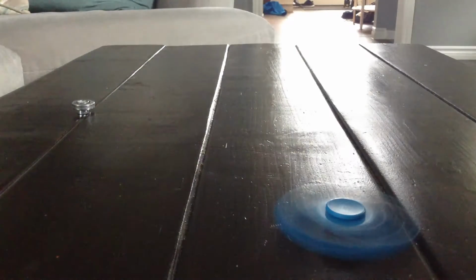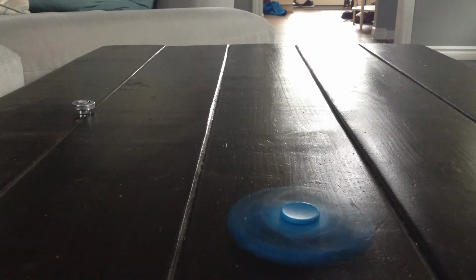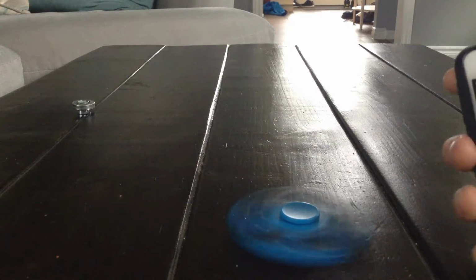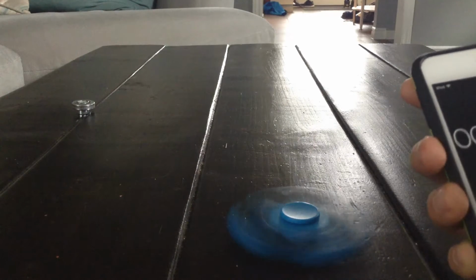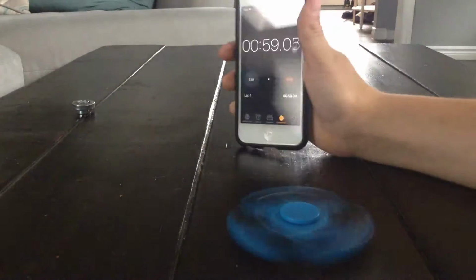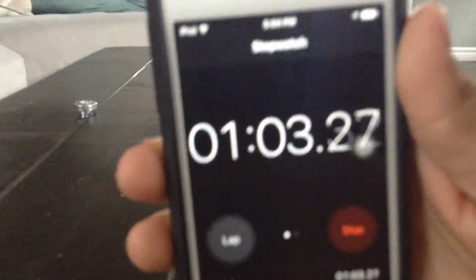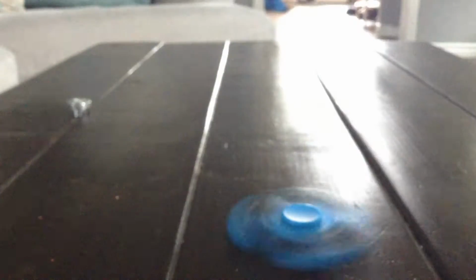Alright guys, I'm not going to time-lapse this because I wanted to show you that it's actual proof that these things can spin for a very long time. I did put a lot of strength into the spin, but I don't know. So far, it's 1 minute.